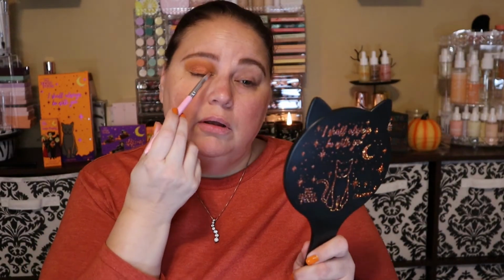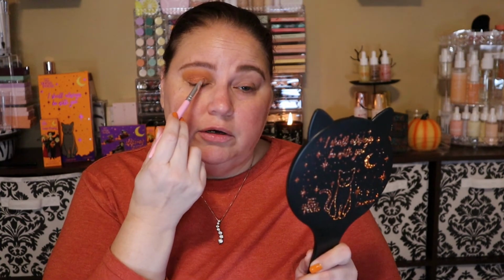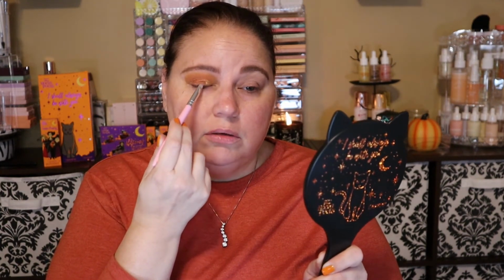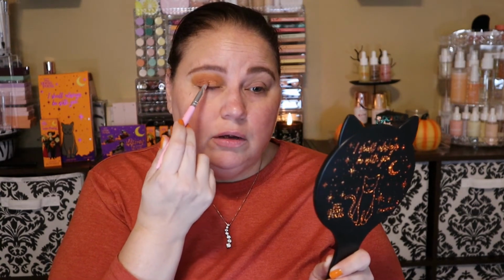I think I'm going to go in with this Super Shock shadow on the inner lid in the shade Dost Thou Comprehend. I'm going to use that same brush, and I'm just going to tap it from the inner here and kind of blend it into that dark orange shimmer. This is like a light goldy orange color.